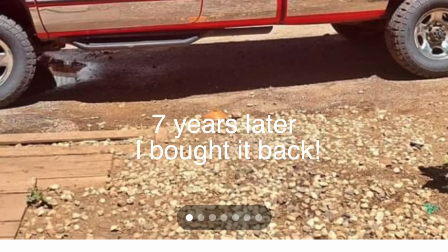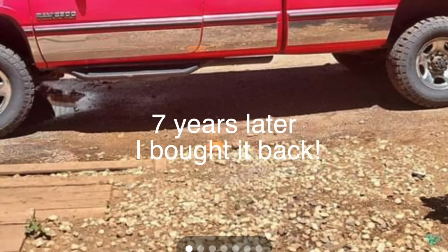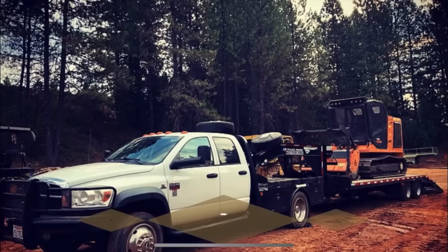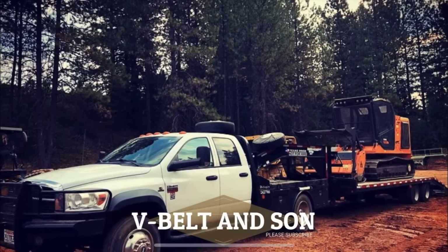Look what popped up on an old marketplace. 96, 5-speed, 12-valve. My old truck is back on the market. Ladies and gentlemen, man, 96 California 12-valve truck.